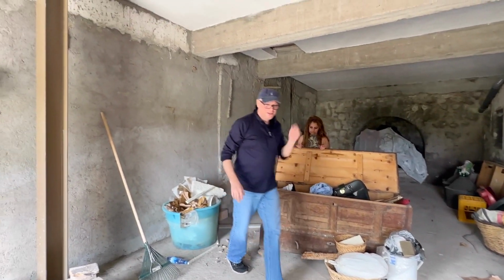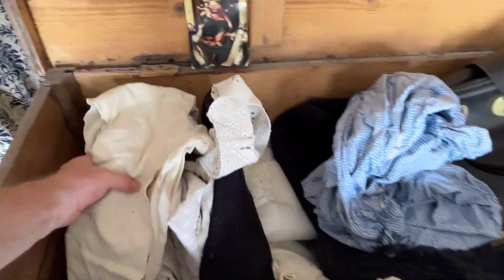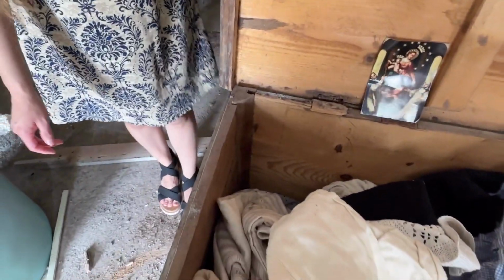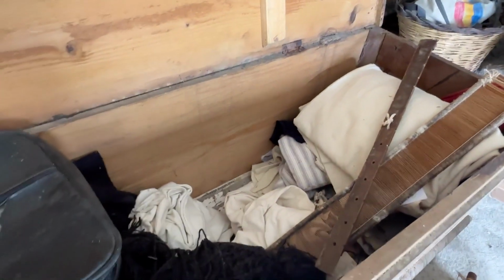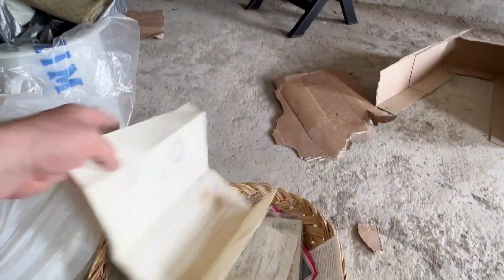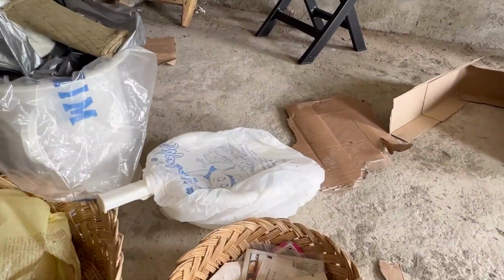Let me bring the camera over here. We can take a look. So there's a lot of cloth items in here. Some old newspaper at the bottom. I think the most important stuff is this paperwork here that has stamps that make it official. Some of the information is washed out, but I know there's still family with that name that lives here.